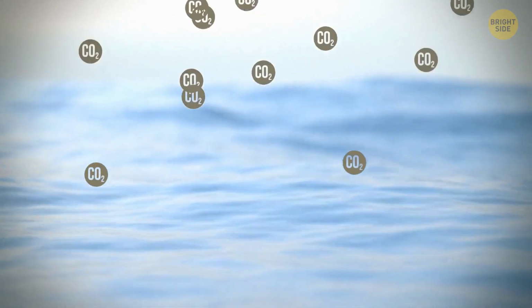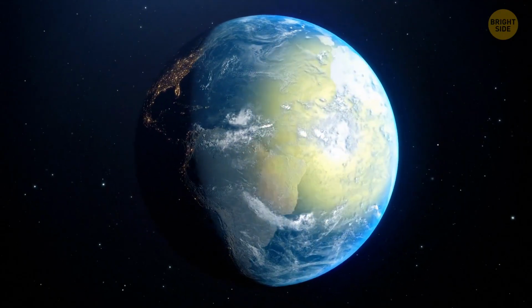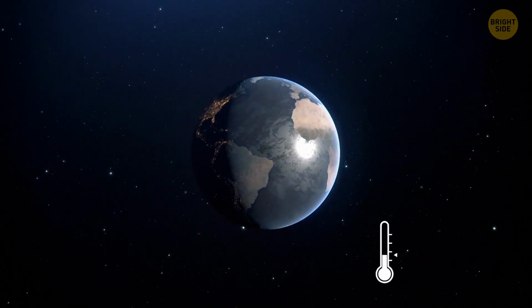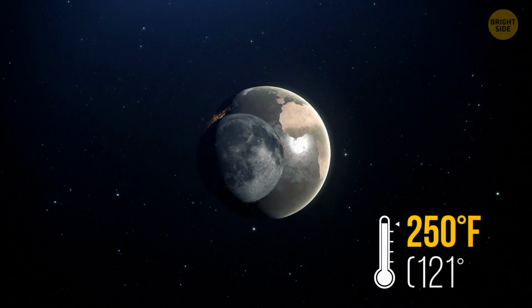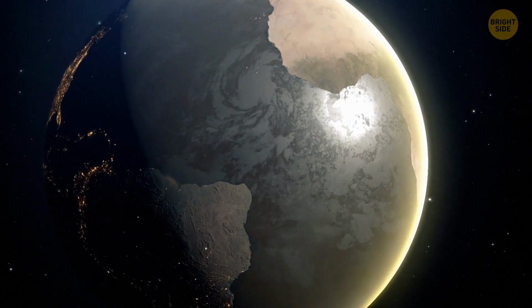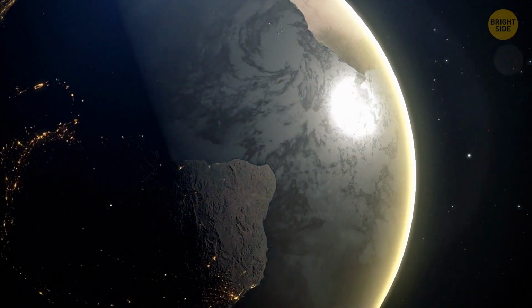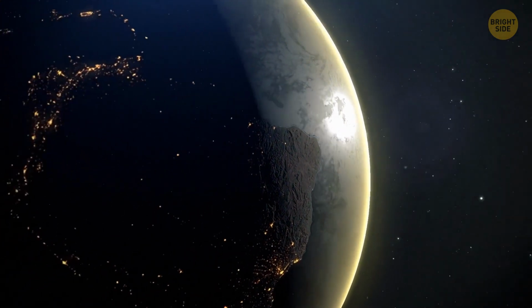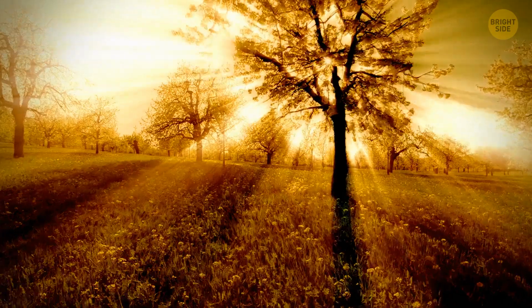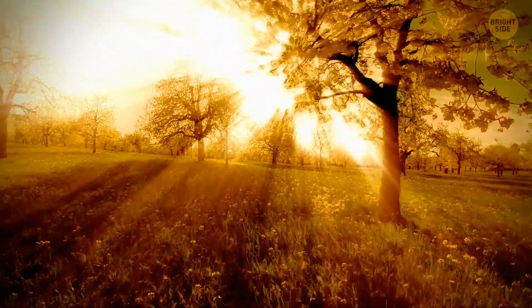The ocean absorbs a huge amount of CO2 and the heat coming from the sun. They also distribute this heat throughout the planet, making it pleasant to live on. But once they're gone, the temperatures will quickly jump to 250 degrees Fahrenheit and above. But even if we forget about the high temperatures, now we have no clouds, and they helped us too, by not letting through solar radiation. So we're also under the direct impact of the sun's rays.